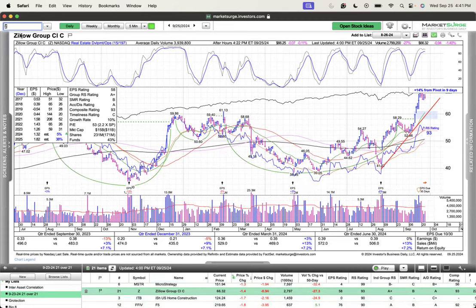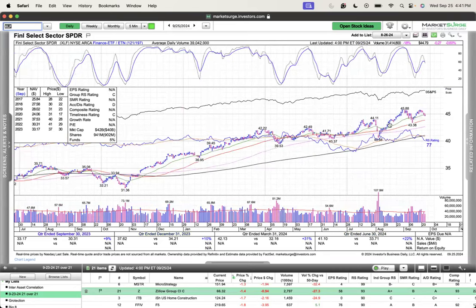So some notable things today. I just wanted to cover, keep an eye out. This is financials. 45, some key resistance here, and it's rolling back over through the 21 day. And this is just a sector to keep on watch because really since the 2023 lows, this has led the market. And some things are starting to roll over a little bit.